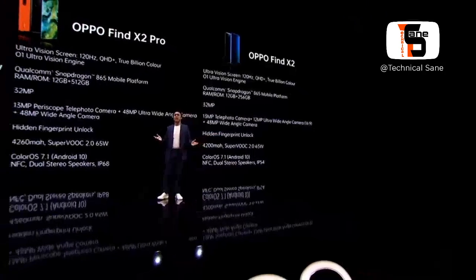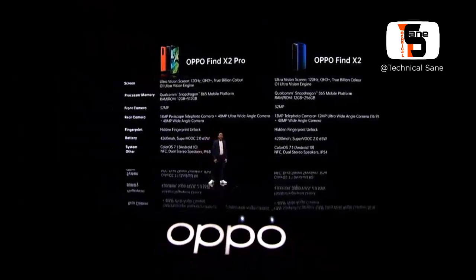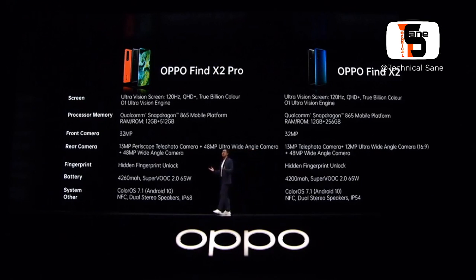Here is a recap of the main features of both the Oppo Find X2 and the Find X2 Pro. You will notice that both devices are equipped with the best versions of our screen. For the camera, we've made no compromise on the capabilities of the Find X2 Pro, with most powerful lenses currently available on our smartphones. And to store all these quality photos and videos, we have equipped the Find X2 Pro with 512 gigs of storage, so you'll never have to worry about having to delete content from your phone.